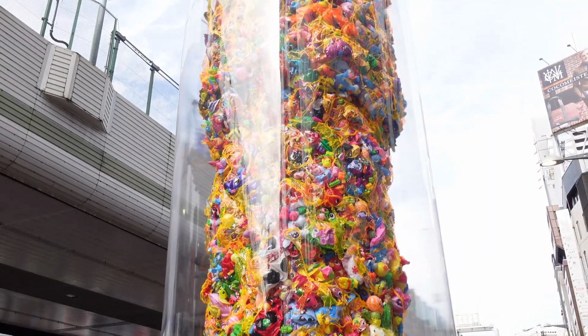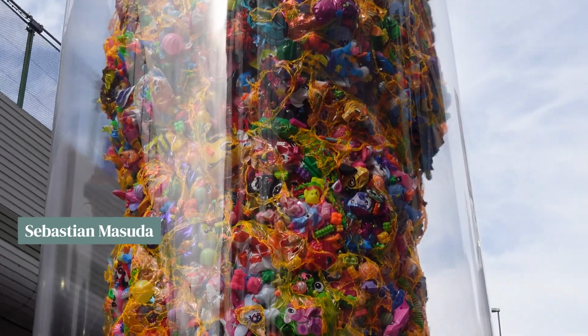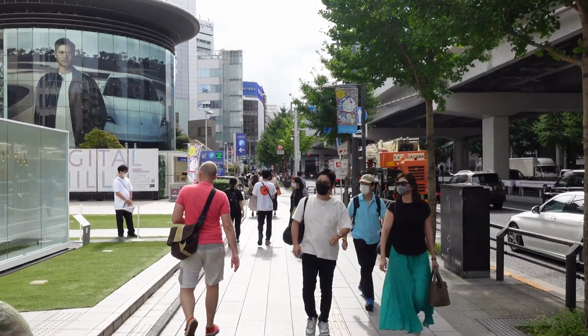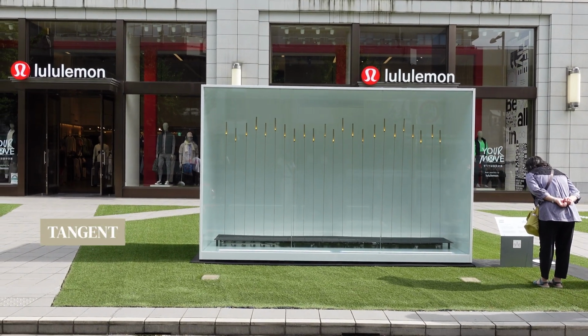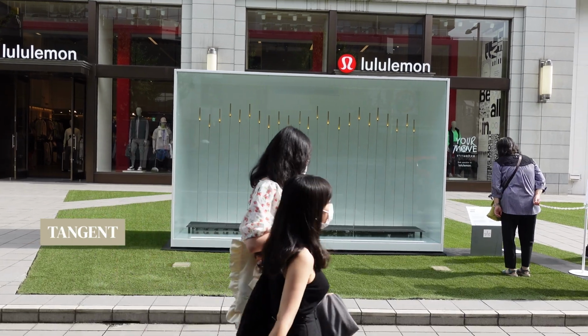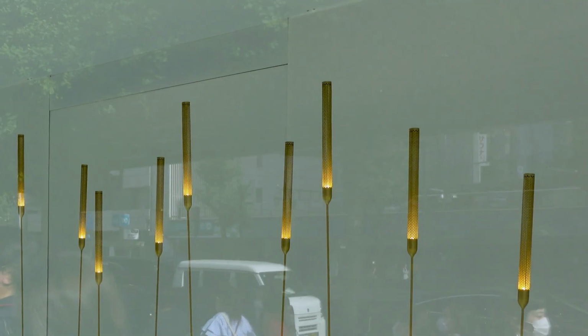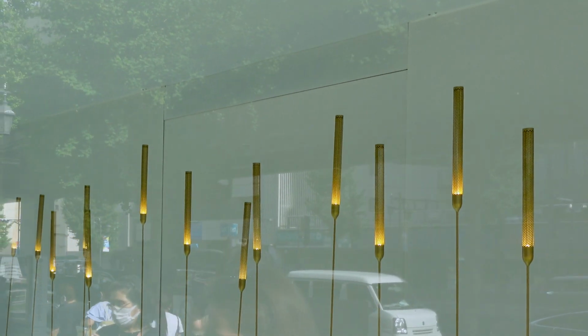I'm gonna take you on a tiny tour of the few artworks I liked. We start with a very poetic design installation inspired by the fields of rice. Inside are human detection sensors, which cause the stems to move as a person passes by.